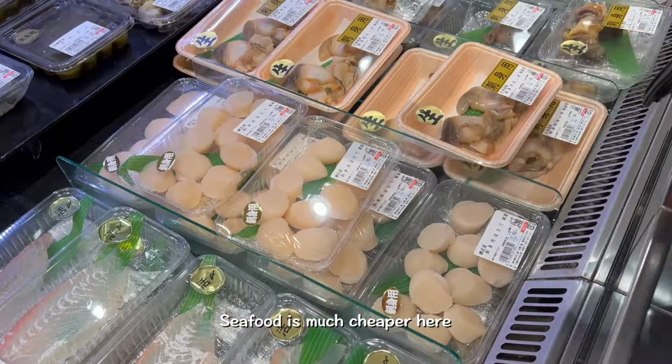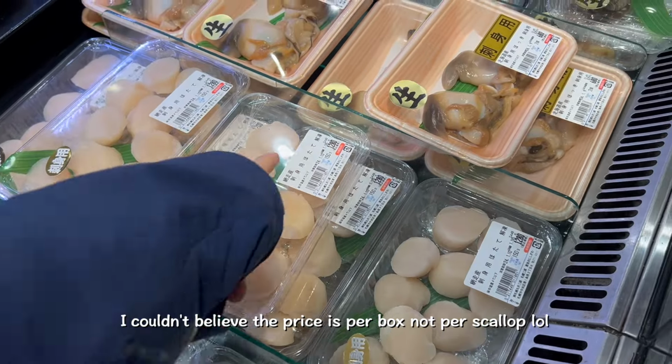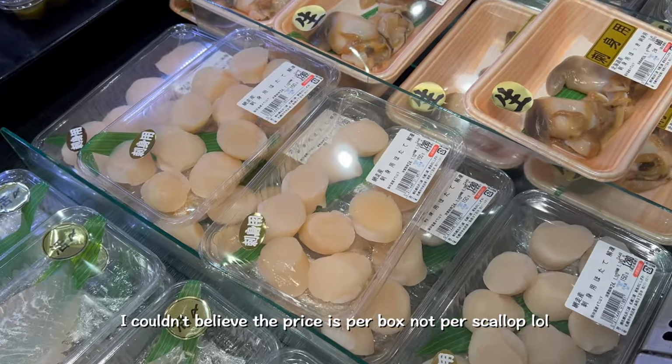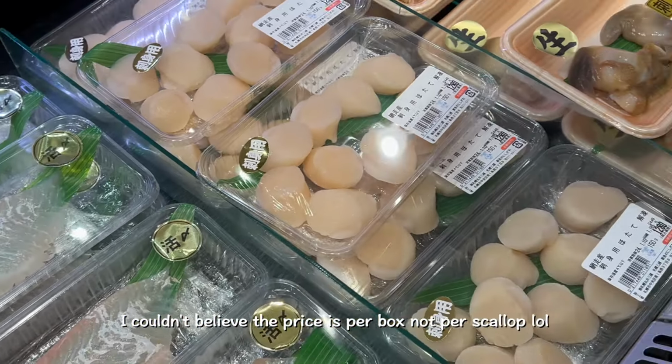The scallops. Scallops, is that? Yeah, okay. Is this price per box? Per box. Really? Yeah, 10 bucks. Oh my god, 10 bucks. 6 bucks here. 10 bucks for this many scallops.